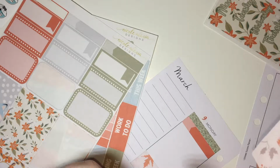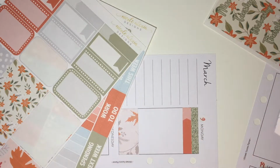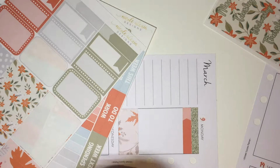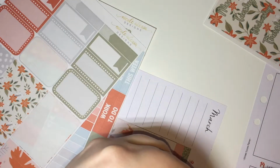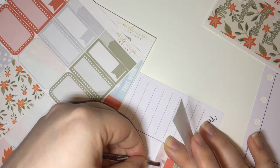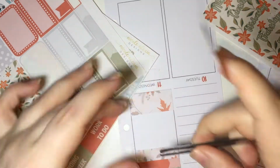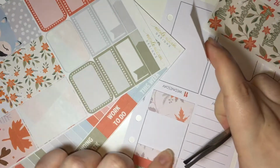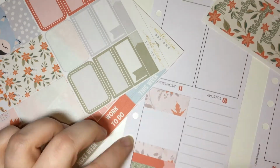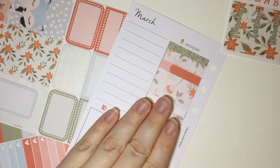I don't want hairs in my stickers either. Oh my. Wow. This is not going well, you guys. This is going terribly. Oh my god. Why is everything going down so crooked? I'm so sorry, you guys.